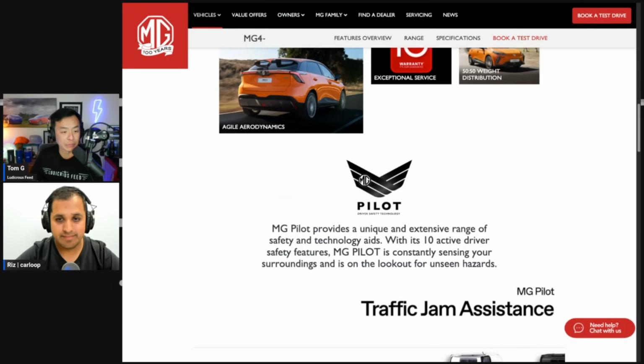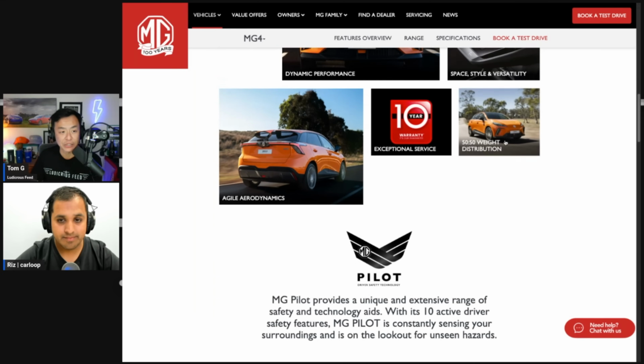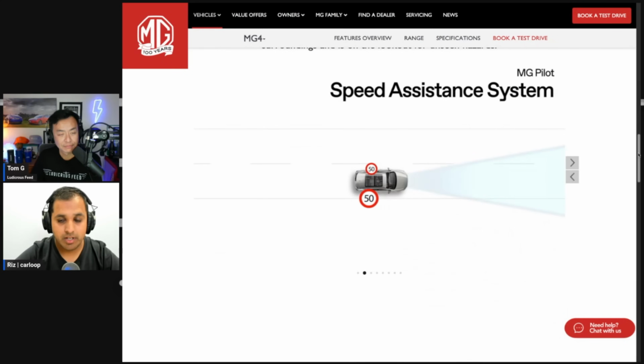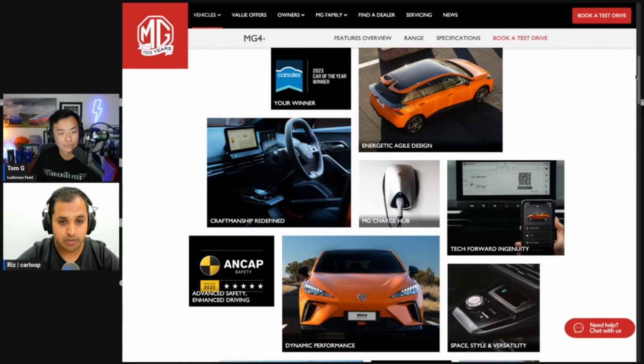Good thing also with the MG4s, with all MG vehicles, I think now they all come with a 10-year warranty for both the vehicle and the battery. So that certainly stands MG out amongst the pack. Exceptional, best in class. That's across both petrol, diesel, and electric options. So yeah, really good to see.